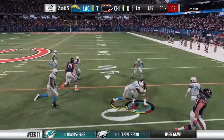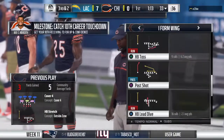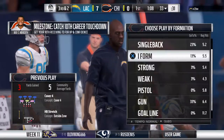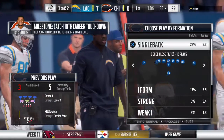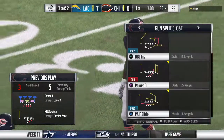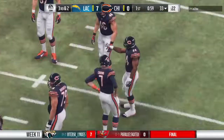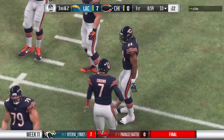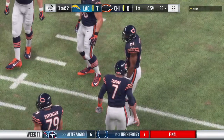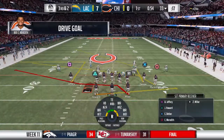Again, it's Howard. And he'll get this up only to about the 33. Still a couple yards short of the first as the 3-yard gain brings up a 3rd down. And on 3rd down, a nickel formation here defensively.